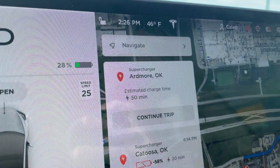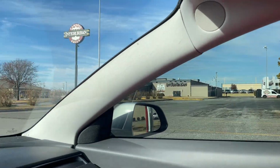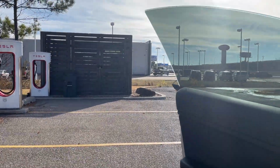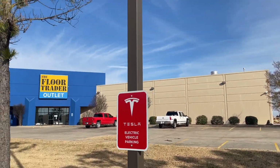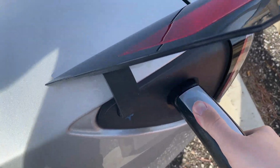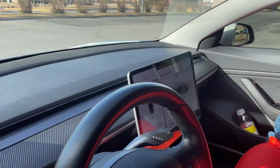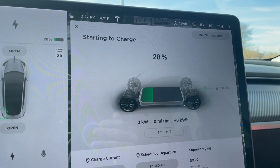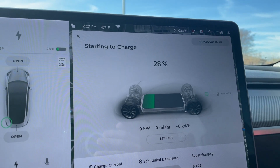Plugging in at Ardmore with 28%. It is in a kind of not big area. There's not really much here. Looks like there are 6 stalls, and they're kind of all sideways too. So there's a flooring outlet, but let's go ahead and plug in here and hopefully see some good speeds. So far the trip is going well. We'll let it start to charge and see how quick it is.